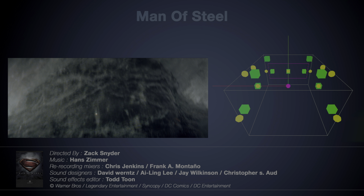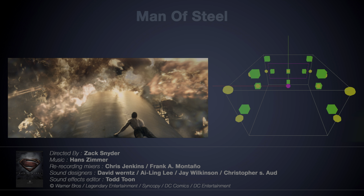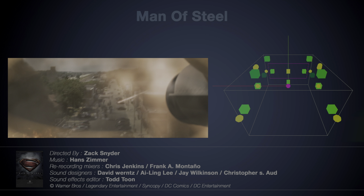In the same vein, Zack Snyder's Man of Steel also has a lot of objects that only move sideways. Nonetheless, certain sequences will have your subwoofer and surround speakers going wild, particularly in the last part of the film.